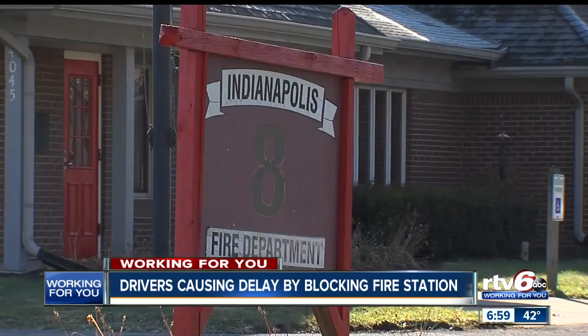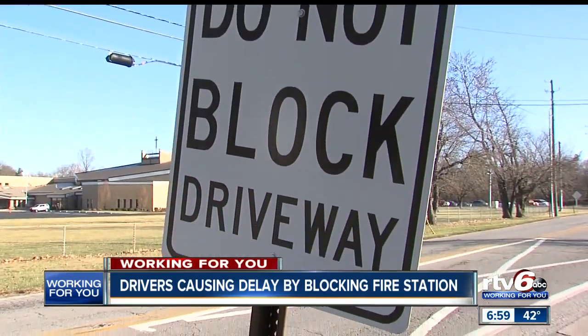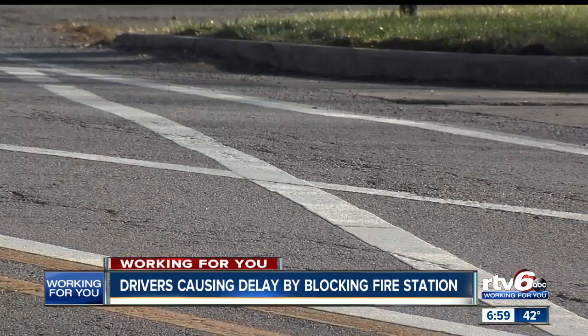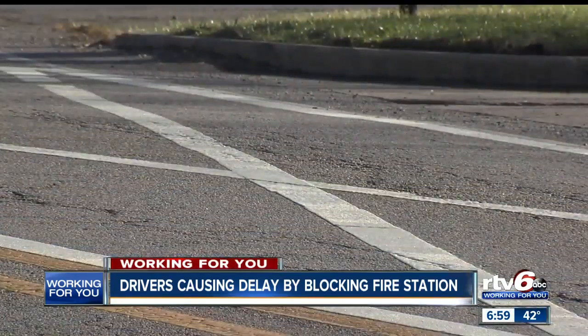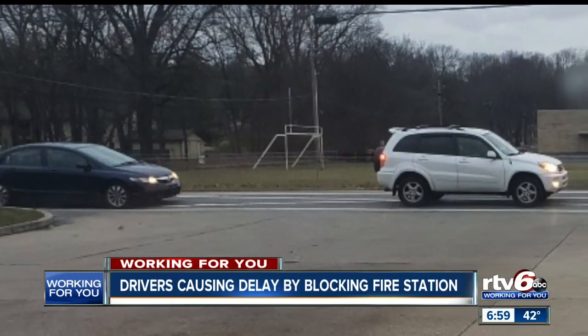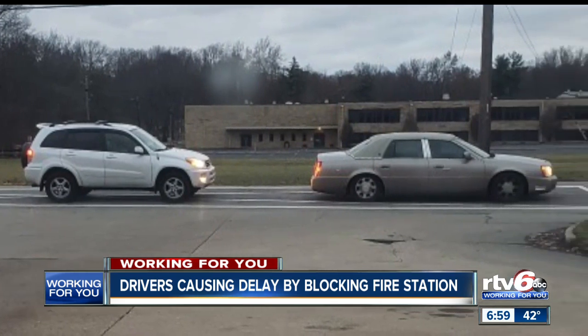Indianapolis Fire Station 8 is located on 56th Street near Binford Boulevard. Out front, there is a sign alerting drivers not to block the driveway. Recently, striping was also added in response to concerns from drivers and firefighters. And this is why. When traffic gets backed up at the light, drivers are blocking the fire station entrance.